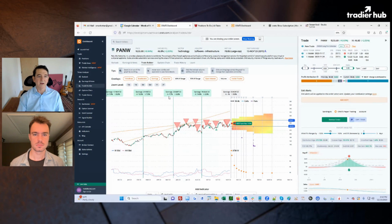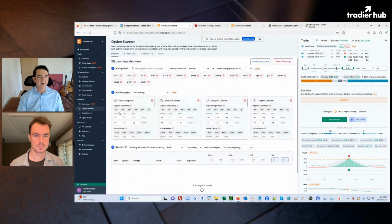This is what I look at, and these vertical red arrows are what the insiders are doing. There are a lot of sellers here and just a couple of small buyers. So that's our trade builder. Now we can go back to the option scanner, and I'll go over what our trade analysis looks like.